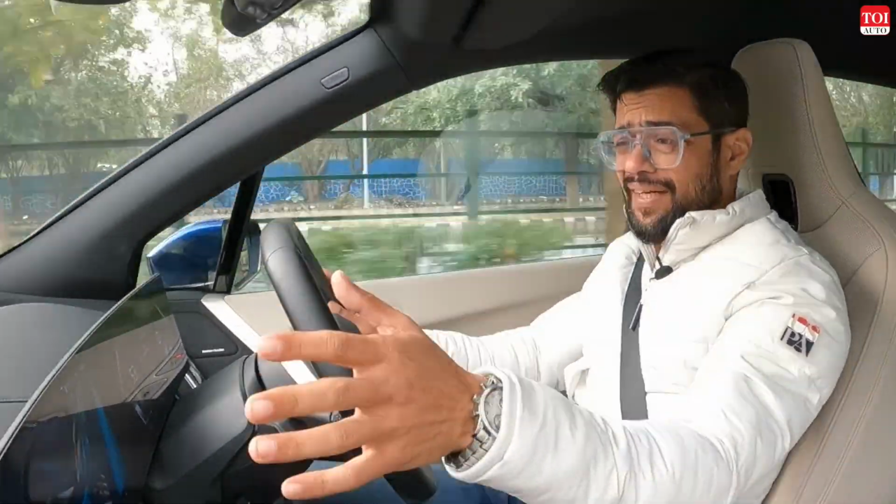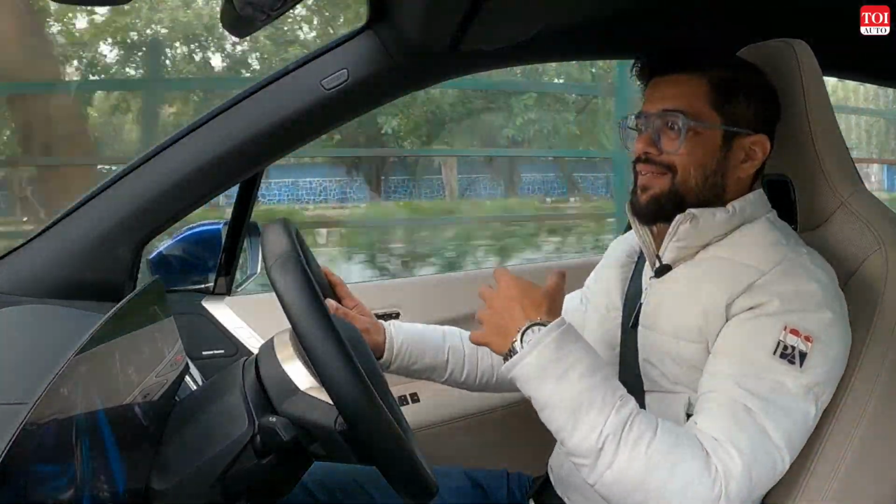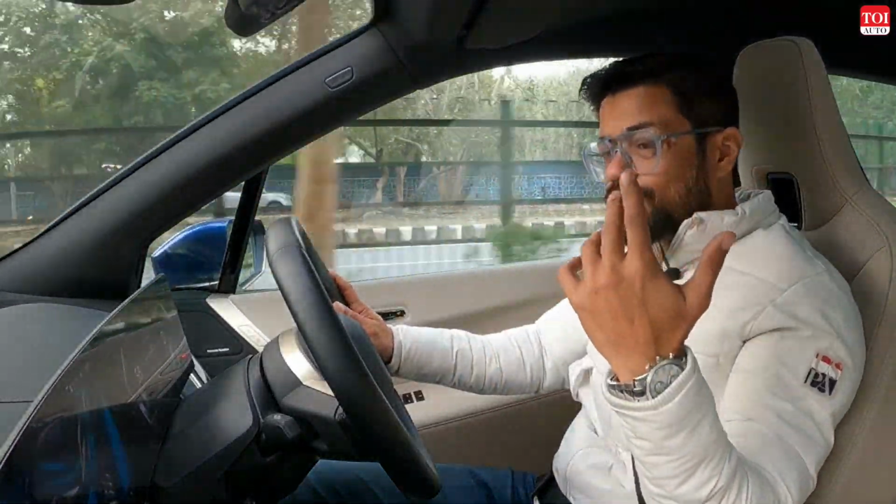And overall, from the other perspective, it's a very lively looking car. It's on the outside. On the inside also, the screens are very colorful. These driving modes not only alter the performance of the vehicle, but they also change the way it sounds inside the car.